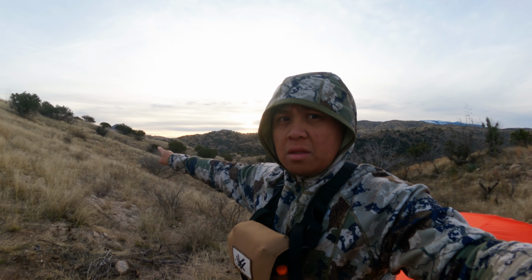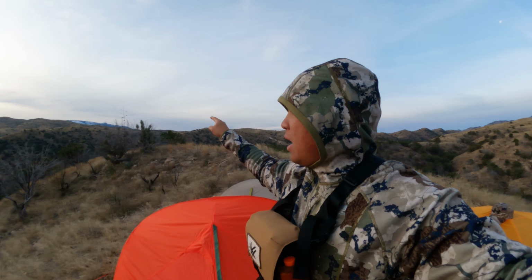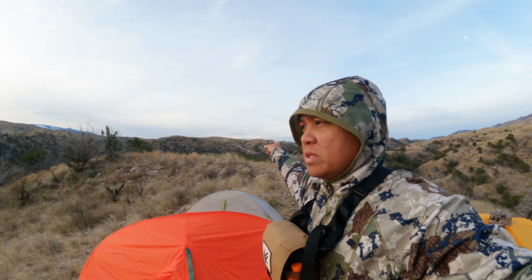Today is a new day, so we all split up. Yesterday, when we were down in the wash where we saw those tracks, Willard is down there right now. He's setting up a blind. His brother Colin is gonna be on this side of the mountain, and he's gonna push left on that wash. I'm gonna be just over this hill, and as the day goes by, if I don't see anything, I'm gonna push right, because we see tracks all over. So let's get to our spot.